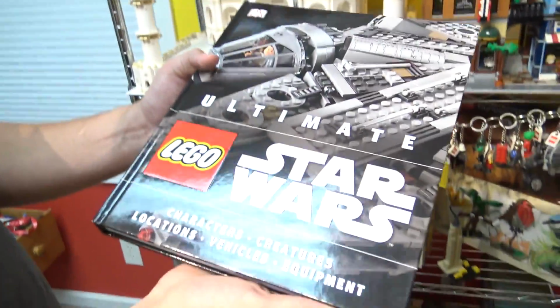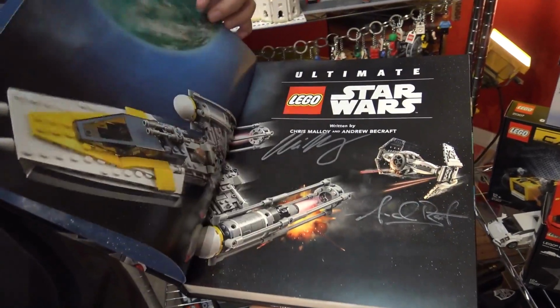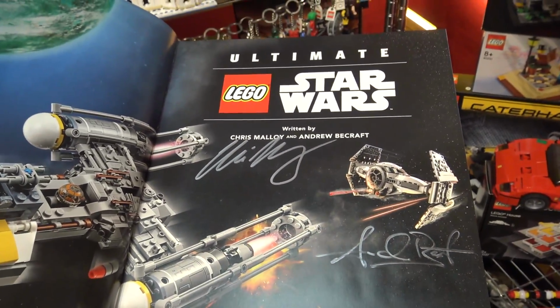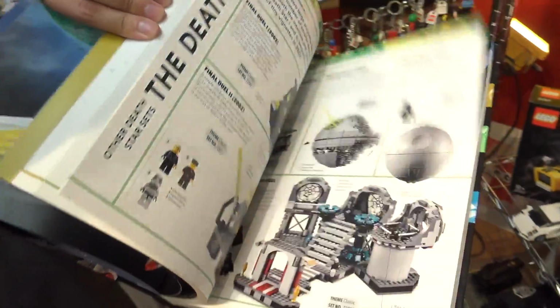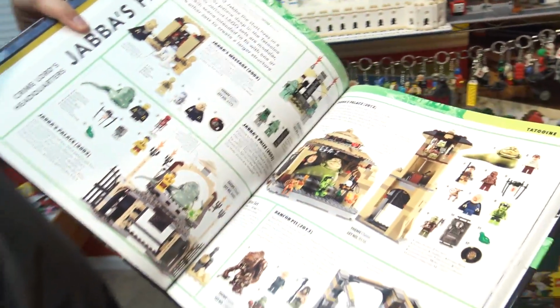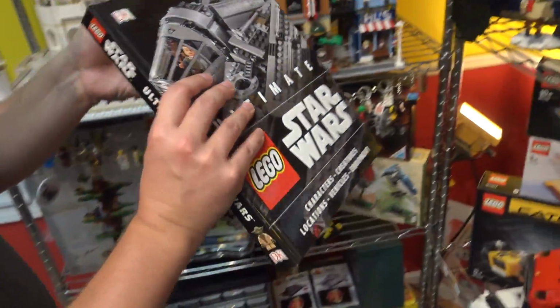Over here on this shelf, we have this book that we like to keep on display. This is the Ultimate Lego Star Wars book. This was made by Chris Malloy and Andrew Beecraft, and I think they both signed it there as well. They went through and charted so many Star Wars related builds. There's such a crazy amount of information here. It's a great resource for people looking into Lego Star Wars, and if you want to find out more information there.